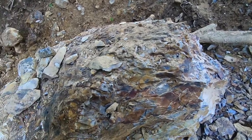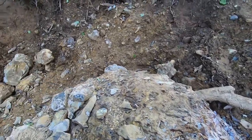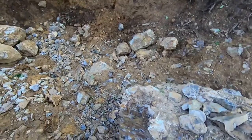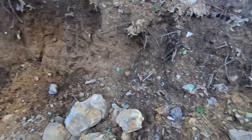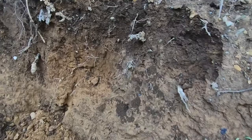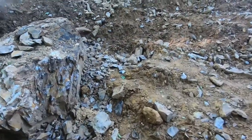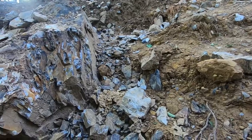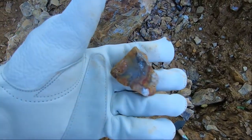Doesn't this look pretty? I think this is where we're kind of working, see what happens. What a big chunk. People have been chiseling off of that. Got the heavy clay here, looks like. Yeah, I think I will relocate over to this side and see what I can get off of this, if anything. Just working this piece here.